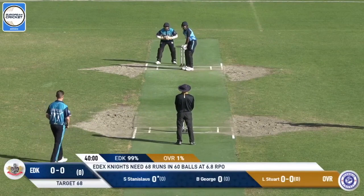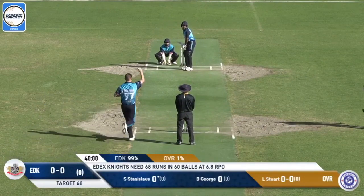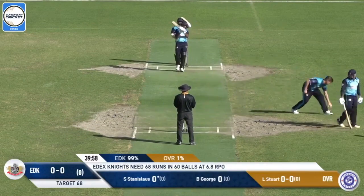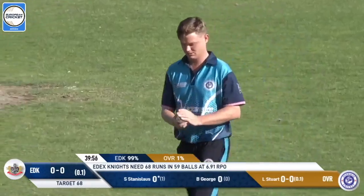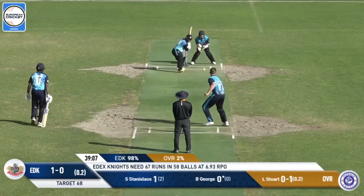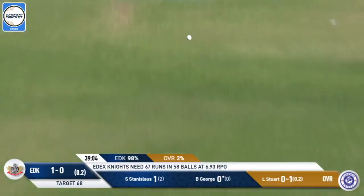One really was able to go at more than a run a ball for much of the innings. Let's see if we can put on a good bowling performance. This is a good ball to start off, and it's interesting to see them start off with a spinner. Basil George is there, and I love watching this man bat. Yeah, that's why we love to watch him bat.